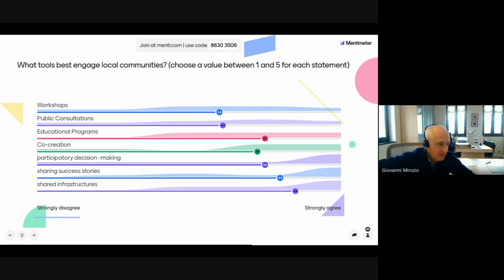Yes, Laura, as I said before, the shared infrastructure could be a real opportunity, mainly for local and rural communities. I voted this one, for example. But even if the vote is secret, okay. And also the sharing success stories could be interesting, but the local communities want to see how we are able to demonstrate the success inside their community. I'm strongly convinced on this, even if educational programs, mainly with young growers and young persons.